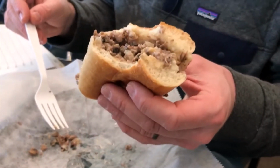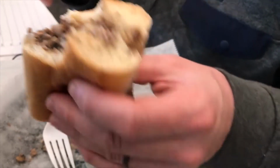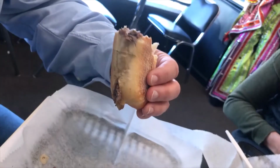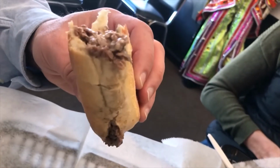Mine has cheese throughout the whole thing. No, you can definitely taste the mushrooms and onions. And whether it's the cheese or whatever they put on, good moisture to it. Tell you what, the mustard does not overpower it. We don't use condiments here. So, the roll's still handling the moist cheesesteak.